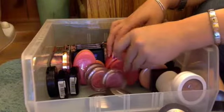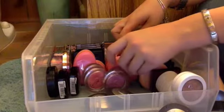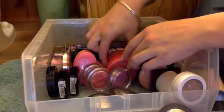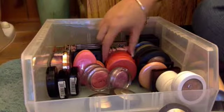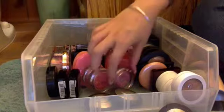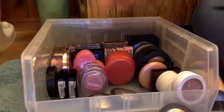This one is Blissful. This one is, I believe, Doll Face. This one here is Fearless, and then this one here is the one I use the most and probably one of their most famous ones, and that one is Exposed. Such a beautiful everyday blush.